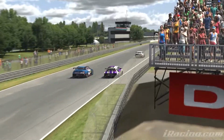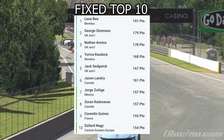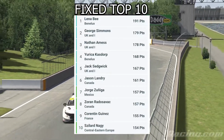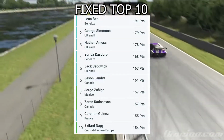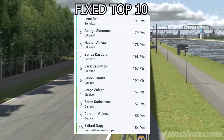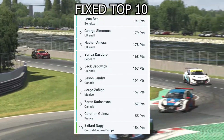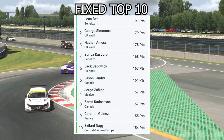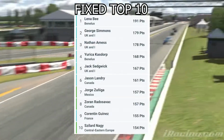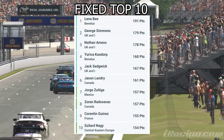And going towards our top 10 fixed, heading into week number 2, Lena B has a big gap to George Simmons, who has a 1-point gap to Nathan Ames in the top 3. Eureka Kastrop in 4th place, followed by Jack Sedgwick, Jason Landry, and Jorge in 7th place. Zoran in 8th, followed by Corrington in 9th, and Nagy in 10th place.